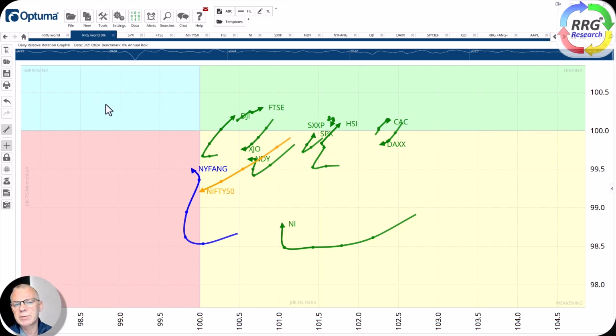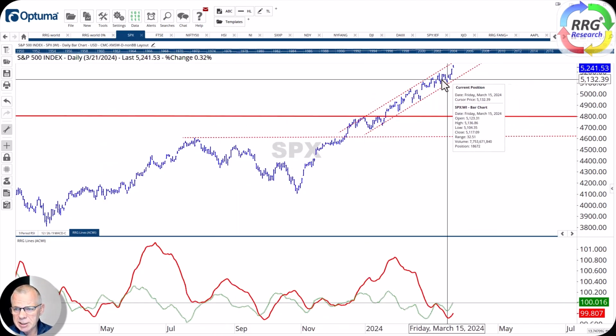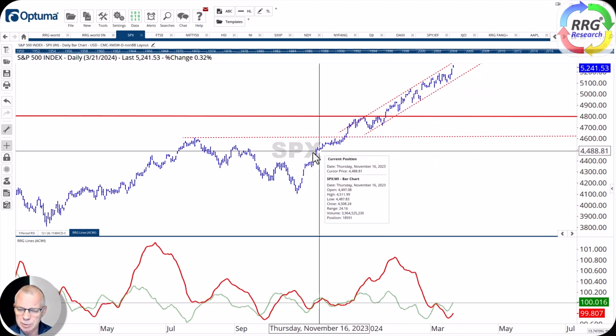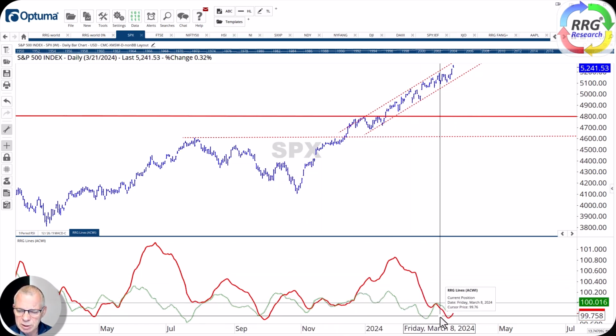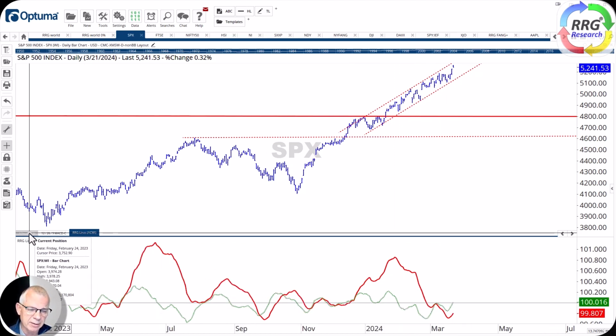If we go to some of these individual charts, we have the S&P 500 pushing to new highs. This is a nice uptrend, and a market that's trading at new highs is not in a bear market. That's one thing, that is for sure. And what you can see here is that after a period of losing relative strength, it is now starting to curl back up again, and that's an interesting thing.